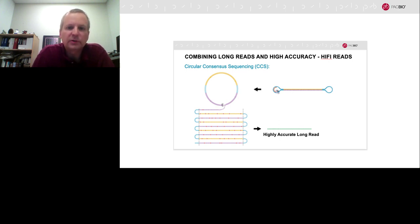On the upper right, you see the standard template molecule that is being sequenced, a double-stranded DNA molecule, with the two strands in yellow and purple. Two hairpin adapters are ligated to each end of that molecule to be sequenced, which makes the DNA molecule topologically circular. We call this a SMRTbell. A primer and a polymerase are bound, and then the polymerase will start sequencing, opening up the structure and keeping going around this now circular DNA molecule.